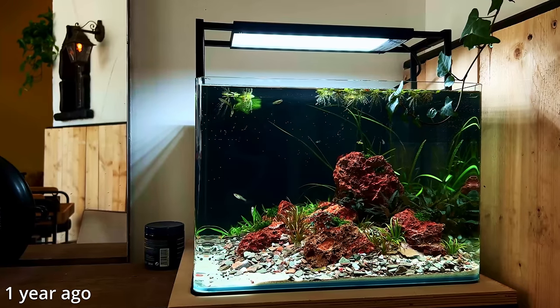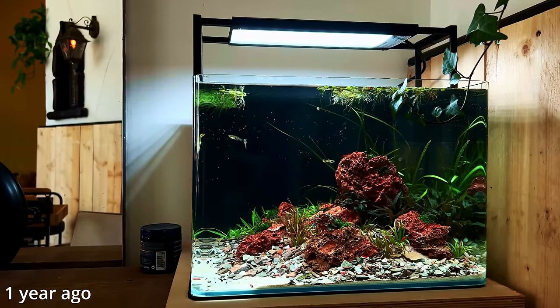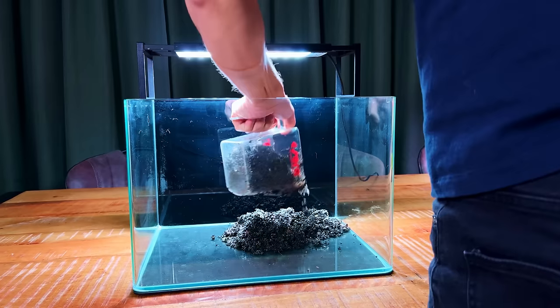So roughly a year ago I made an aquascape for my barber. The tank is still up and running, it's doing good, he's actually maintaining it himself. But today we're going to rescape it.